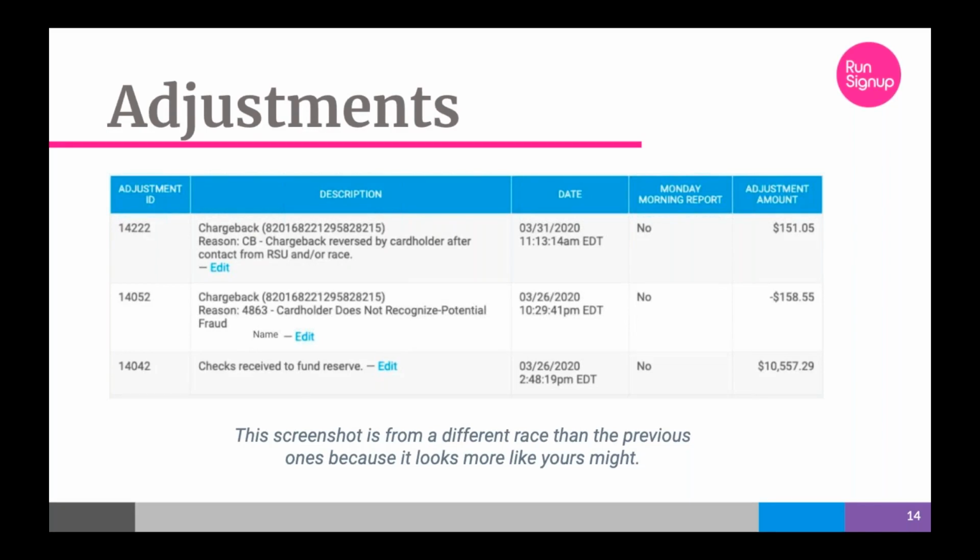So adjustments. This shows you the negative or positive adjustments. In this particular screenshot, we're showing both. The positive adjustment is the check received, where the race has made a decision to send us funds to meet their reserves so they can issue refunds or handle chargebacks, et cetera. And on the negative, this shows you what's going on with chargebacks.